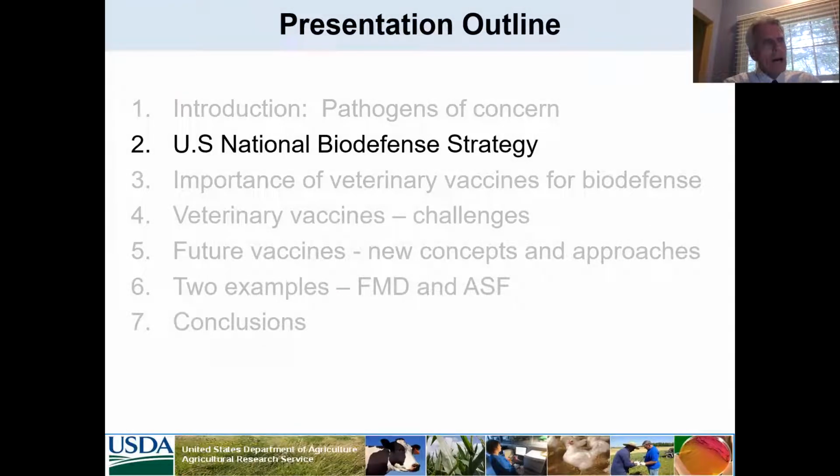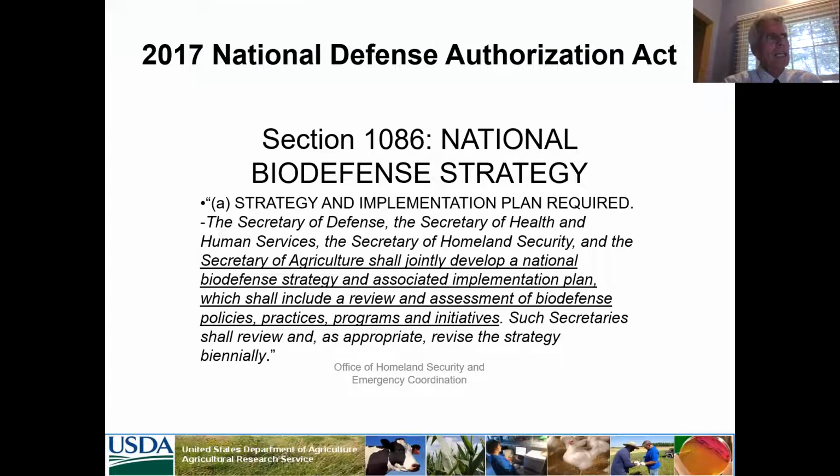So how do we prepare? Over the years, we've seen several documents, several strategies. One back in 2004 was the National Strategy for Countering Biological Threats. And some of you may be familiar with this one, where in 2017, Congress passed the National Defense Authorization Act to essentially establish a biodefense strategy that says that the Secretaries of Defense and Health and Human Services, Homeland Security, and the Secretary of Agriculture shall jointly develop a national biodefense strategy.